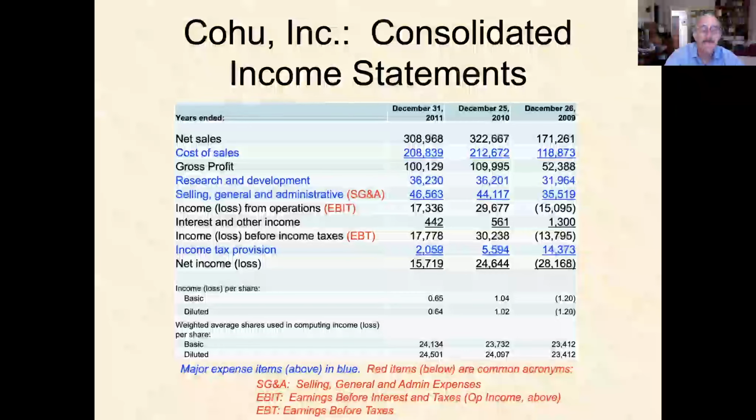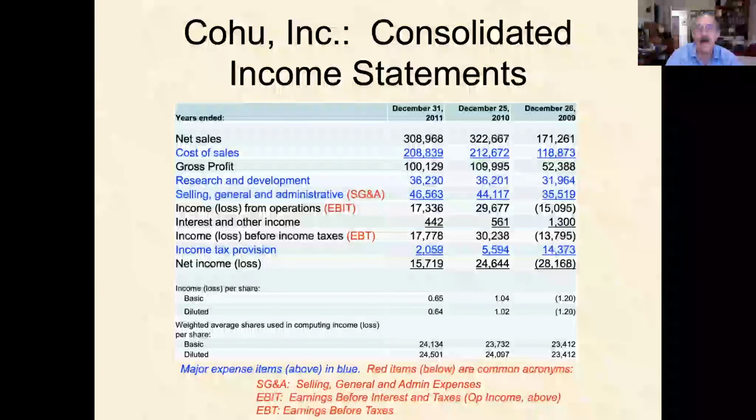The items in blue are the major expense items. The items in black are the major performance items. And the items in red are very common acronyms for certain items in there.